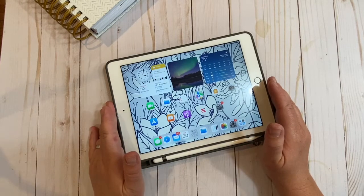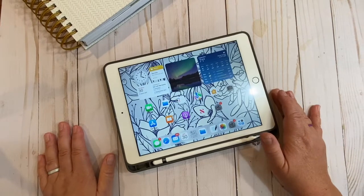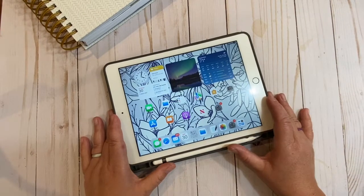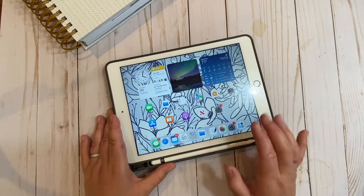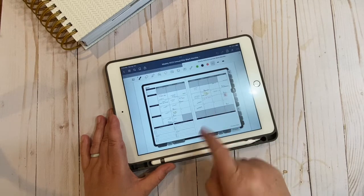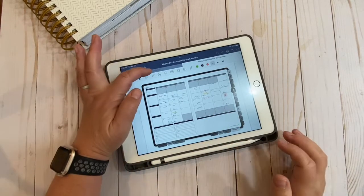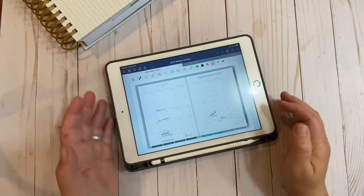I know this iPad is not compact. I know this iPad is not very easy to carry around. However, the app that I'm using my planners in is also on my phone. So everything I'm about to show you, I can easily pull up on my phone. So I'm using the Good Notes app, and I'm using the Passion Planner Hourly in addition to the MakseLife vertical planner.